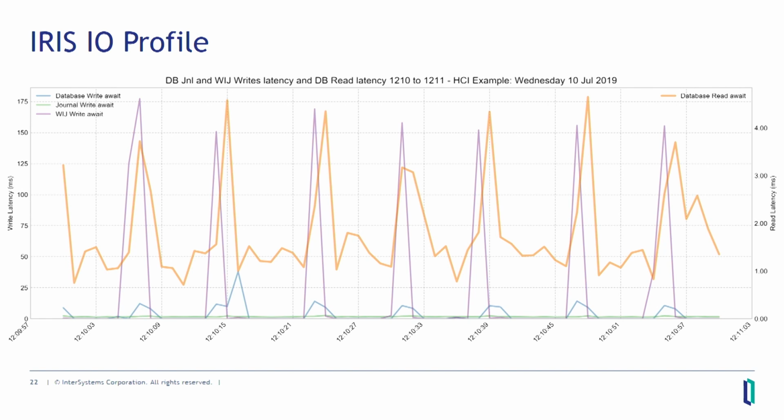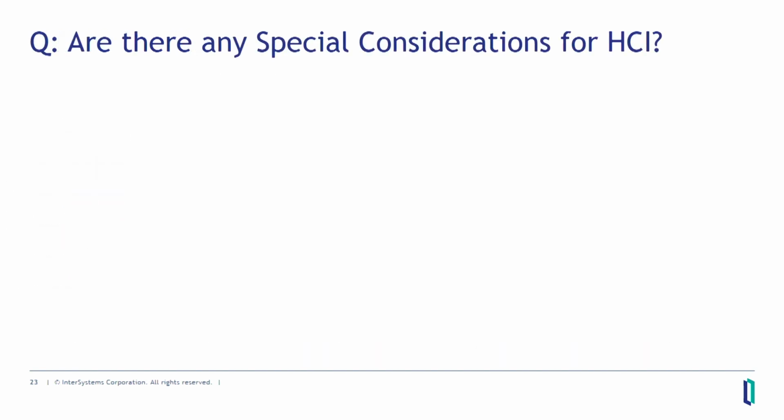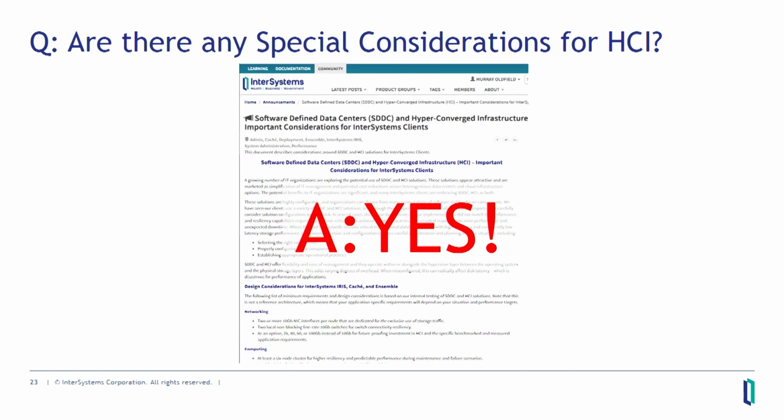If we had a normal transactional database, we'd have users complaining because the reads are starting to slow down. Users don't care if the writes go slowly to disk, but users care if reads are slow, because reads are what's coming up on their screen. They're waiting for a page to fill out or something. These are the sort of things that we work with the vendors to understand and then to tune. So I'm going to talk a little bit about that. Are there any special considerations when you are deploying HCI? And the answer is yes.